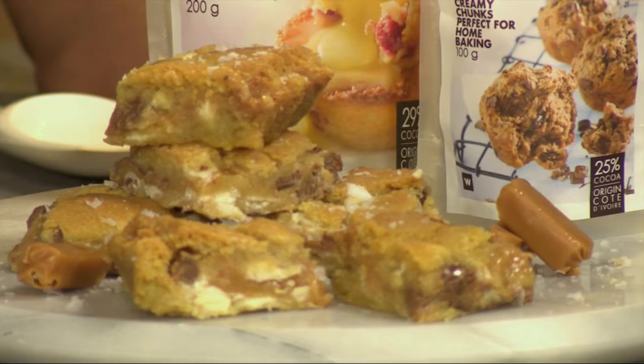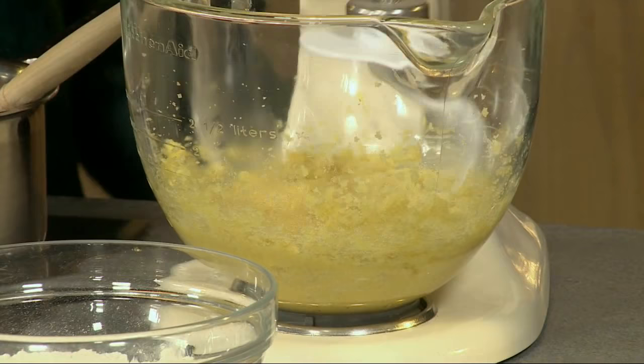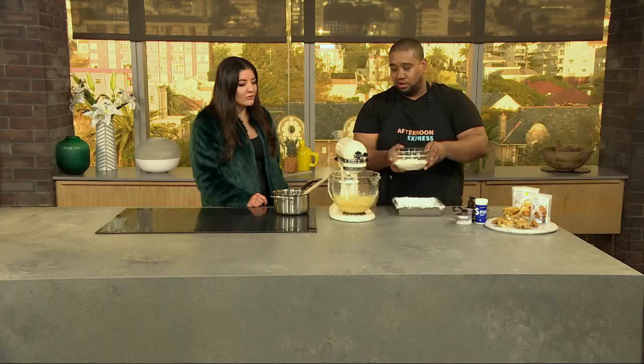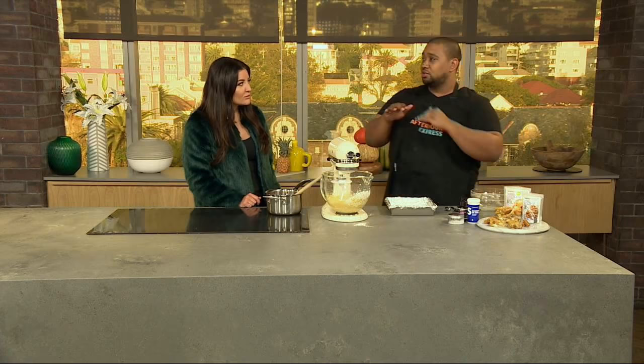Let's talk about it. The good stuff is in there. Some butter, some sugar, we creamed that up already. We're going in with one free-range egg. It's all looking quite normal. That's now looking like baking. In with the flour. Of course, you want to bring together a nice rough cookie dough. Essentially, it's cookie dough, salted caramel, cookie dough.